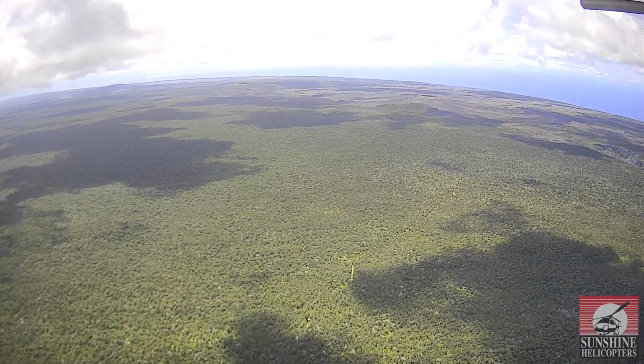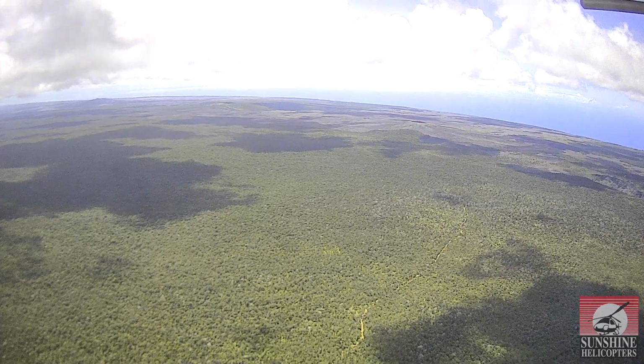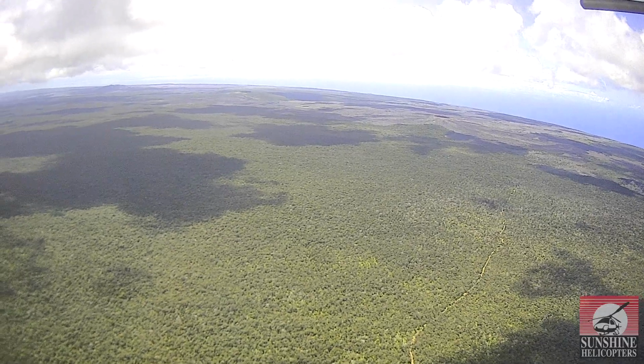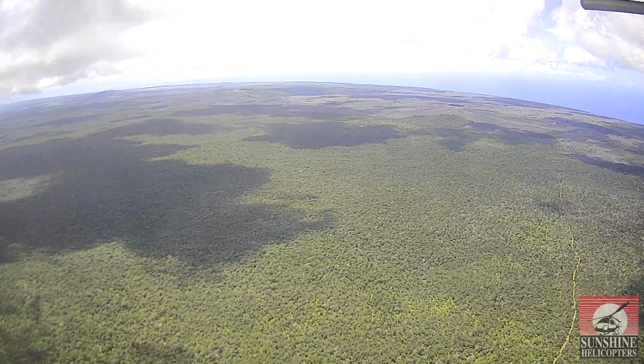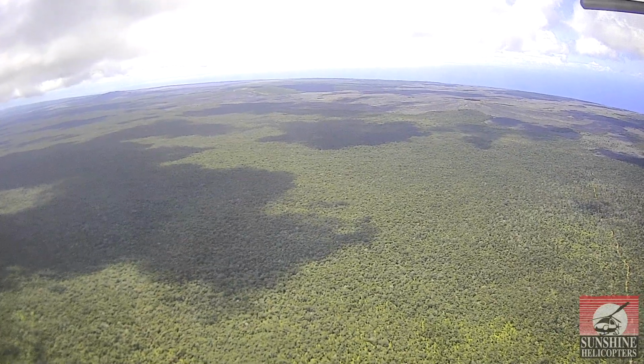We got to fly night vision goggles out here in 2006, part of our medevac mission, because back then it was the military's responsibility to do search and rescue out here in Volcanoes National Park. Yeah, since 1990, they've had over 22 people get killed out here in some form or fashion.